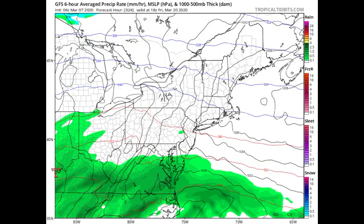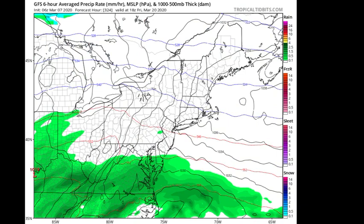This system here is for Friday, March the 20th. Almost 2 weeks out. Another rain system coming up through the pipeline. Getting close to spring, folks. This next system here is for 2 weekends from now on March the 22nd. Possible rain system coming up through the mid-Atlantic.